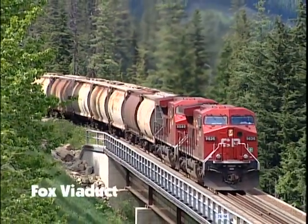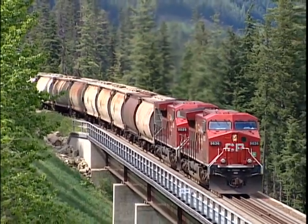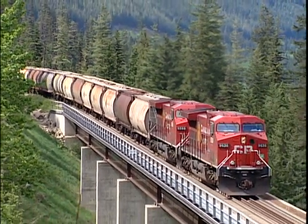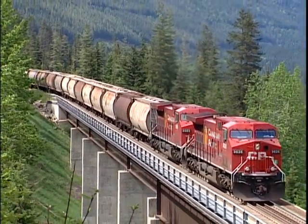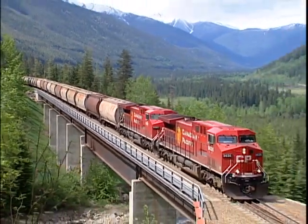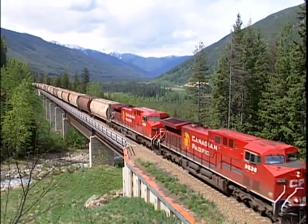Because the CP line here is located in Glacier National Park, CP worked closely with the Canadian Park Service to minimize disruption to the park. The 4,031-foot-long John Fox Viaduct was built so that the new tracks would not have to be cut into the hillside. The viaduct begins near Stony Creek and continues to the east portal of the Shaughnessy Tunnel.